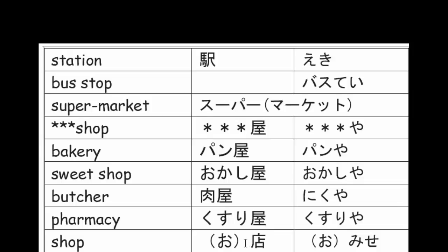Next we have a word for shop which is used not after a product but just on its own. So if you want to say, I'm just popping down to the shops, then this would be the word you would choose. And of course, because it's an everyday word, it often has honorific o in front of it, particularly when you're being polite or if you're a female. So, omise, I'm just popping to the shops. Omise ni ikimasu.